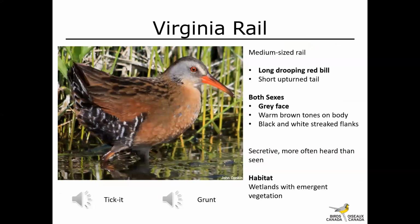Okay, let's get started with the Virginia Rail. If you thought Soras were hard to get a look at, Virginia Rails are even harder. They're not a very bold species. They definitely don't like to come out in the open. And unless you're very lucky and very patient sitting next to a wetland, chances are good that you're probably not going to see this bird anytime soon. It's totally possible, but don't go out there thinking I'm going to see a Yellow Rail or a Virginia Rail this year, because it's not likely to happen.